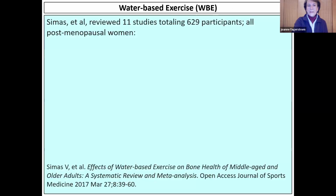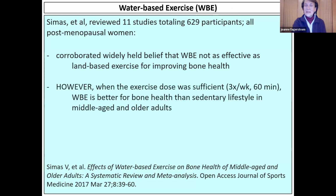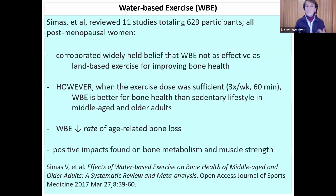So in terms of swimming, this was an interesting study that looked at over 600 people, all postmenopausal women, and she corroborated what most people know, that water-based exercise is just not as effective as land-based. And in PT, we call it surf and turf. You've got to get to the turf to really build those bones. However, and there's almost always a however, when the exercise was done frequently enough, the water-based exercise is better for your bone health than doing nothing. And so anything is better than nothing when it comes to getting our bodies moving. And they did find that it decreased the bone loss, and some positive impacts were found not only on bone metabolism, but also on muscle strength.